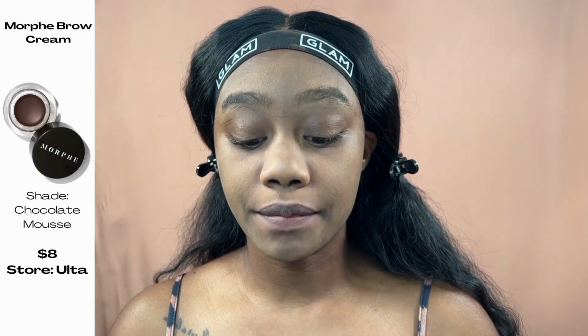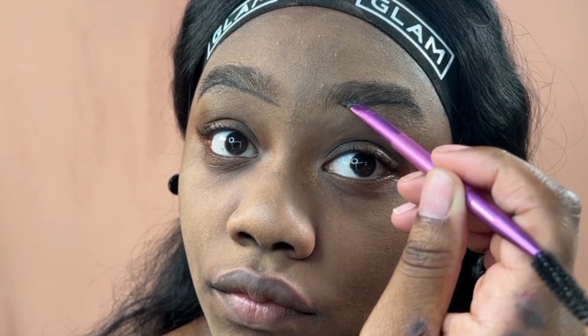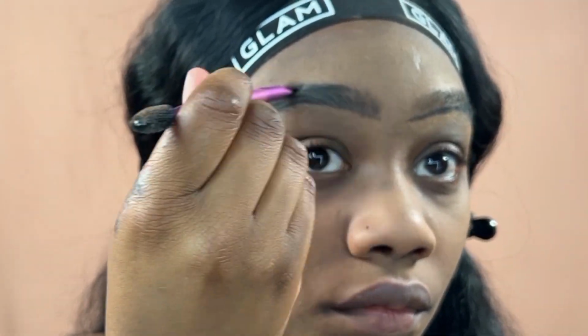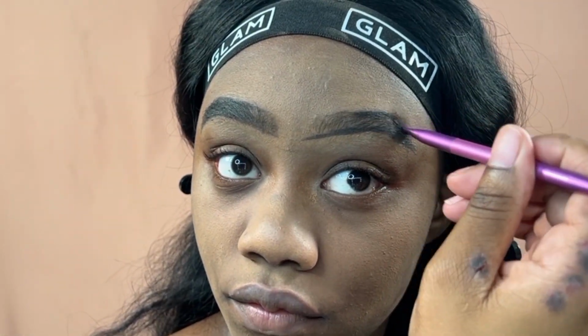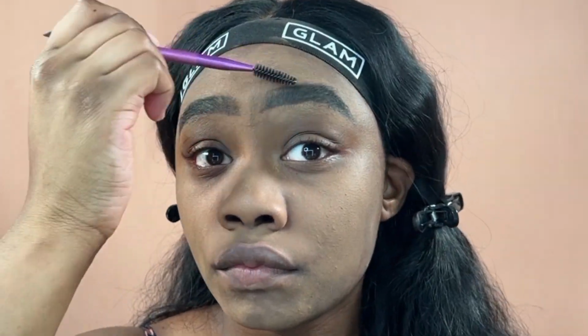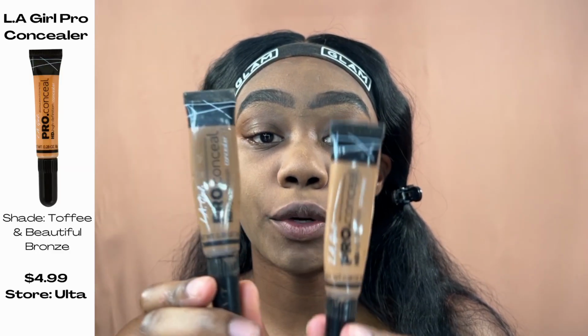Okay, now I'm about to go ahead and fill in my brows. I'm going to be using a Morphe Brow Pomade in the shade Chocolate Mousse. Okay, and I'm going to clean up my brows with the LA Girl Pro Concealers in the shade Toffee and Beautiful Bronze.